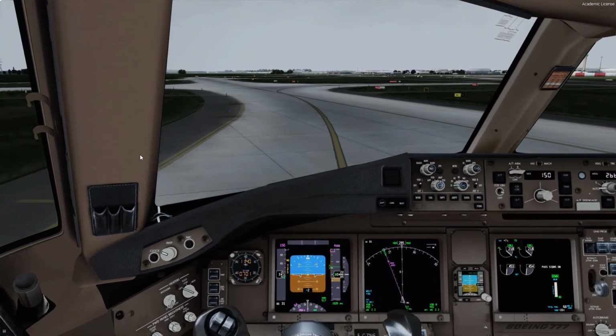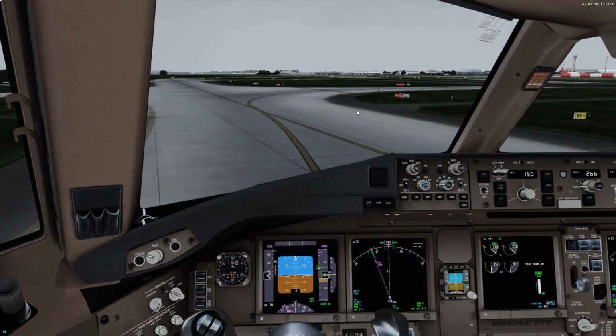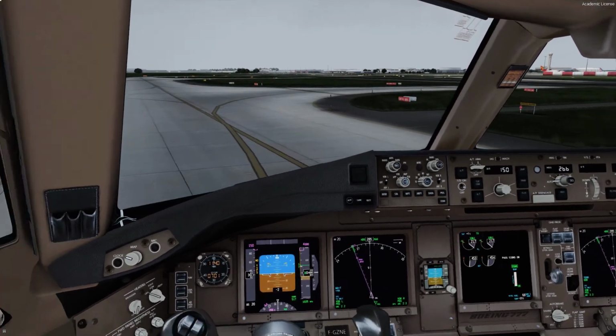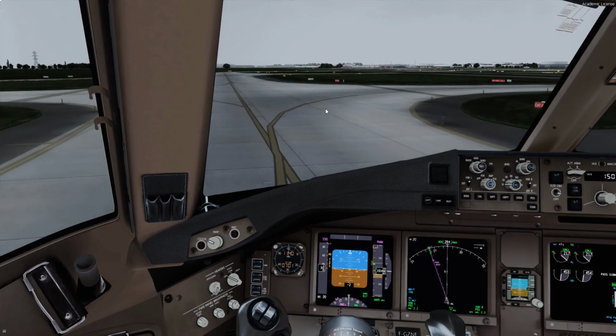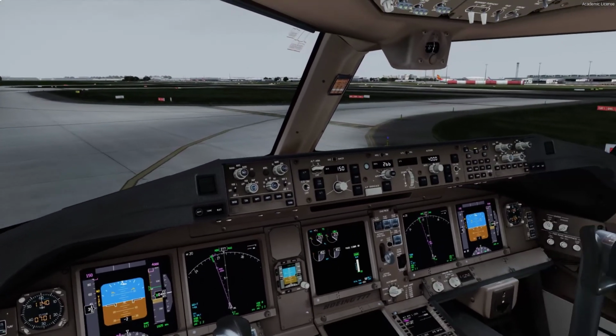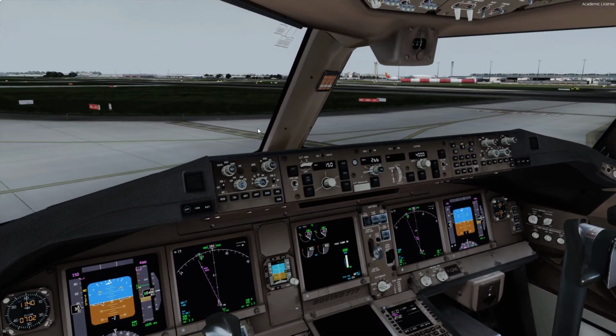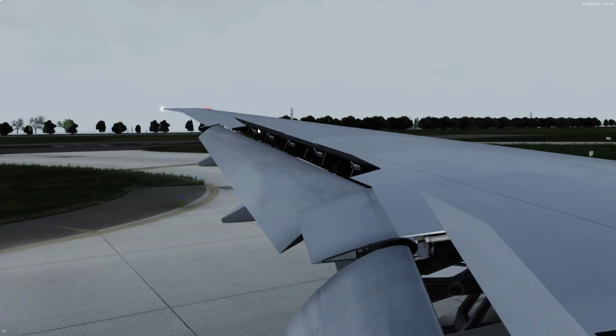Speed can be reduced massively. And let's turn right and cross runway 08 left onto our Terminal 2 E gates. Right, let's clear up as well because we are not going like this.